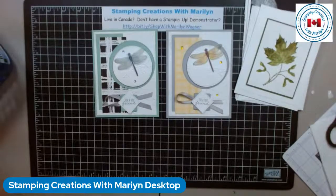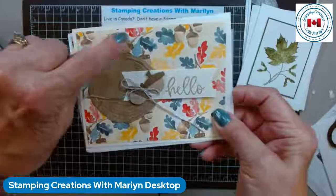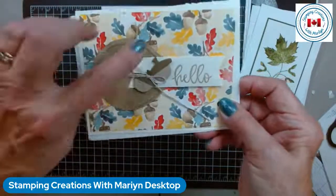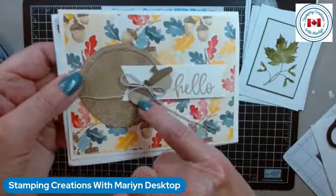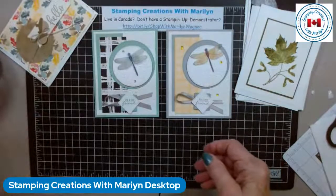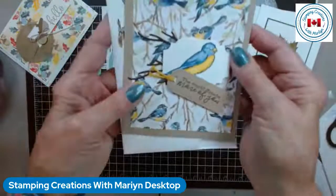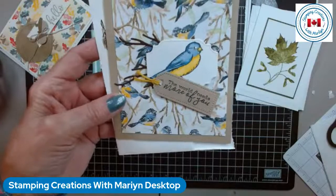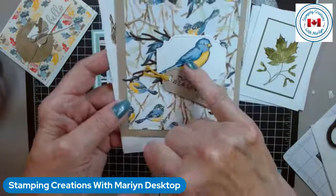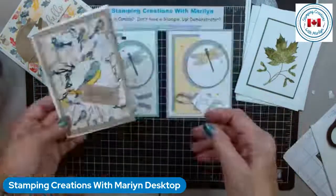Another one from Gail with the harvest paper that was in the celebration and the tree embossing. And look at the little acorns. Cute, cute, cute. Thank you, Gail. Beautiful card. This is from Nancy from our card swap. She's in our downline, and we do a card swap each month if you want to, no pressure. She used the dies and the birds, with the birds colored to match. Beautiful coloring, Nancy. Thank you.